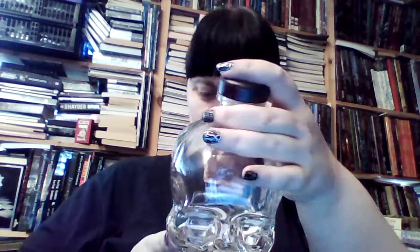First is a thing I got from a dear friend of mine. Isn't this cool? It's some sort of alcohol bottle. Crystal Head vodka, it says. Yeah, I don't drink alcohol, so absolutely no idea about it, but I really love this skull bottle. What I'm going to do with it is either use it for base oil for my aromatherapy work and such, or I might fill it with banishing herbal mixes, you know, the kind that you use to cleanse and protect your home.